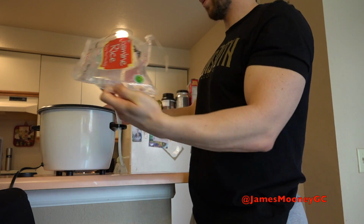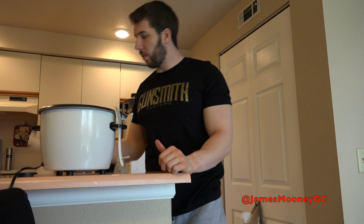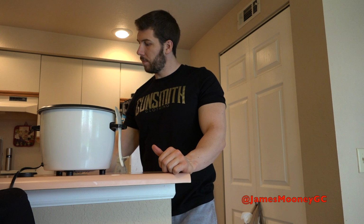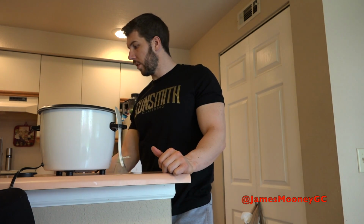It's about 5.5 cups. So now we got to add some water in there. Roughly 2 cups for every cup of rice. 2. I like mine a little sticky though, so I don't put as much water in. Or maybe I put more water in? I don't know. I like mine to be a little bit stickier, like a kind of sushi rice.